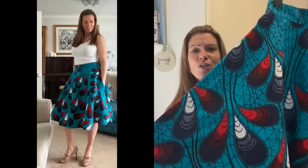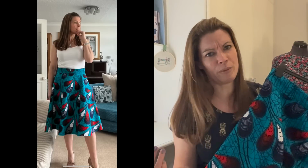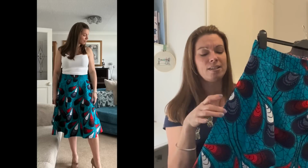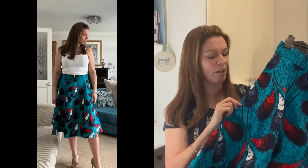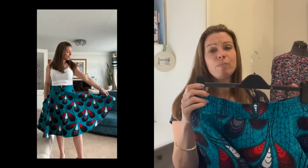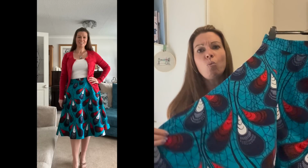I don't know if you can see very well, unfortunately I've had to video this in the evening, so the light isn't brilliant, I'm so sorry. But the fabric is navy blue, and then red and white, and this lovely beautiful turquoise blue in the background. So I think a really nice royal navy blue roll neck jumper with it, to make it a bit warmer, or a nice lightweight white blouse.